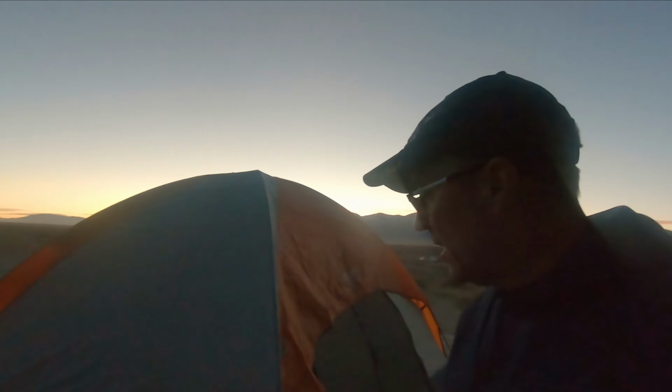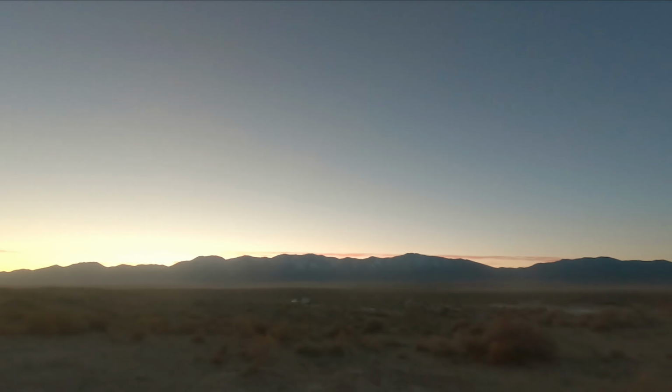Alright, so the weather forecast for tonight is freaking cold. So I got the Mr. Buddy in there, got the flaps down. So I'm going to give it about 15 minutes and go in there and see what the temperature's like. And if it's good, we're staying. If not, I'm going to have to pack things back up just for the sake of safety. But man, look at this sunset. Wish I could have filmed it.